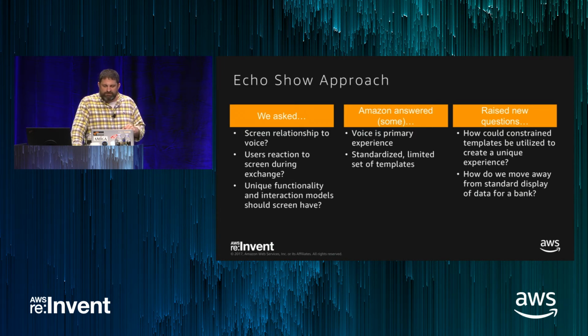These answers raise more questions. Okay, so we have these templates. How can we create a unique experience? How can Capital One differentiate their skill from skill A and B in the skill store? Or better yet, how can we differentiate our skill from another financial institution that's in the skill store? And within these templates, how can we design customer information with those constraints?